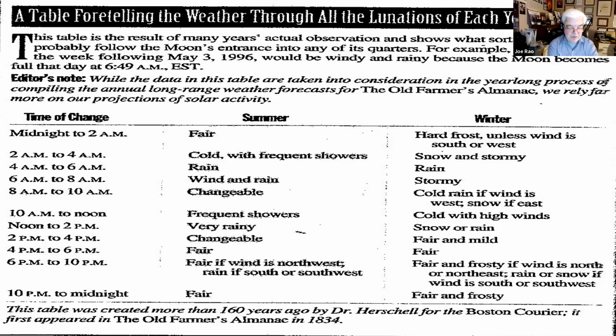Who created this? This was created more than 160 years ago by a Dr. Herschel for the Boston Courier. And it first appeared in the Old Farmer's Almanac in 1834. Now, the editor of the Old Farmer's Almanac wrote, while the data in this table are taken into consideration in the year-long compiling of the annual long-range weather forecast, they rely more on their projections of solar activity. In other words, the Old Farmer's Almanac says, yeah, this is interesting, using the moon, but we rely more on the solar activity, solar flares, sunspots, occurrences on the sun. We'll investigate that in a little bit.